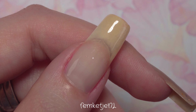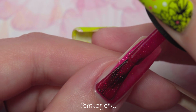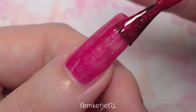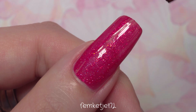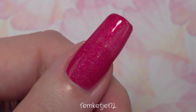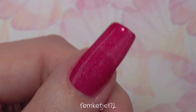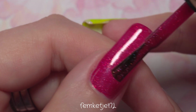But this color is definitely one of my favorites, and it is a beautiful reddish, pinkish, magenta kind of undertone. It kind of has a jelly base formula, if you know what I mean, but because there's so much finely milled glitter and shimmer in here, it is almost like a holographic kind of glitter. But even though it was super glittery, it was really easy to remove, so that was actually a big plus.